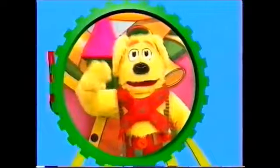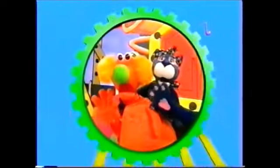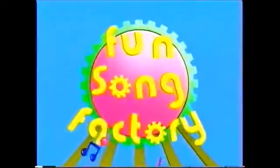Another day begins inside the fun song factory with lots of songs to sing. Fun song, fun song, fun song factory. There's nowhere else quite like it. It's a fun song factory.